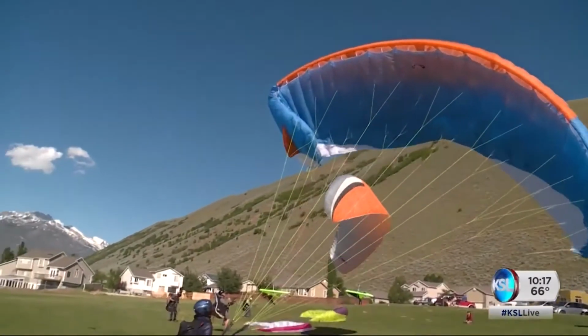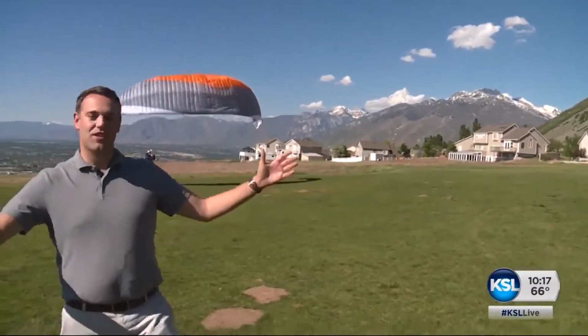If you fly past Point of the Mountain very often, you'll probably see a lot of that, these colorful paragliders and hang gliders. You may not realize this is a world-class spot for that, and a group of people from all around the country came today to set a record.